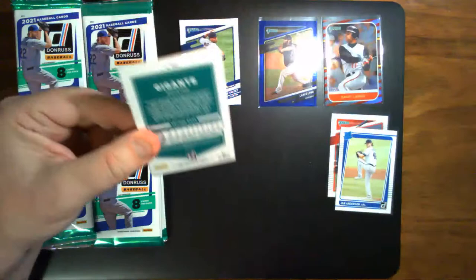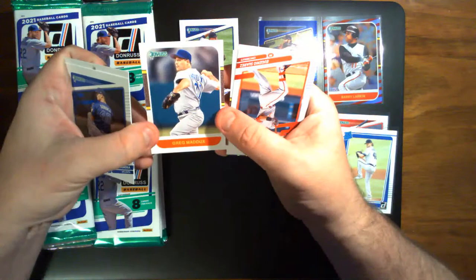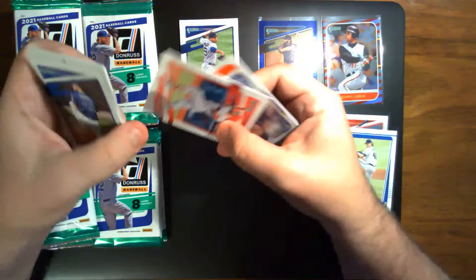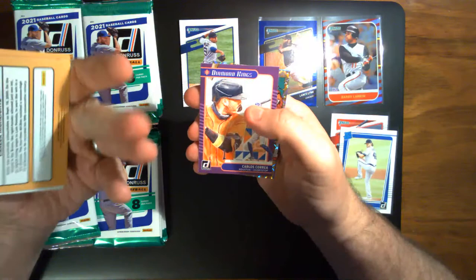Next up, we have Mike Soroka for the Braves, George Springer for the Astros, Greg Maddux for the Padres, if I'm not mistaken. Or is that Cubbies? I think it's for the Cubs. Yeah, Team Chicago. Eugenio Suarez. Here's one of the name parallels. Big Sexy for Bartolo Colon. For Cleveland. The Diamond Kings, Carlos Correa.